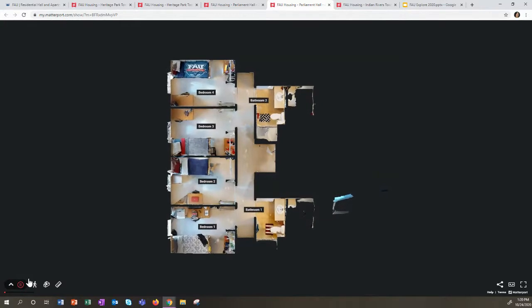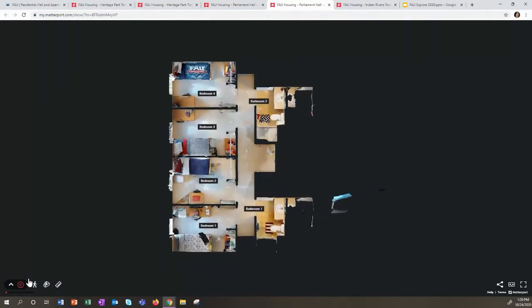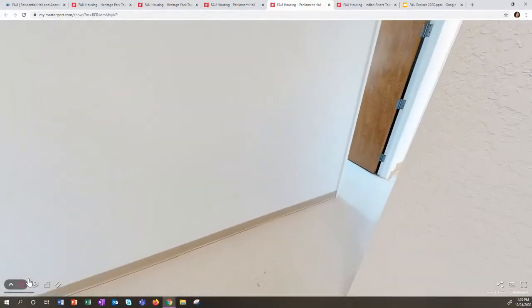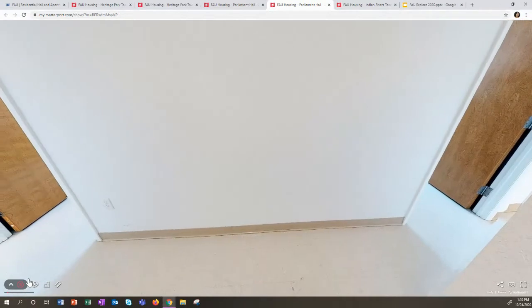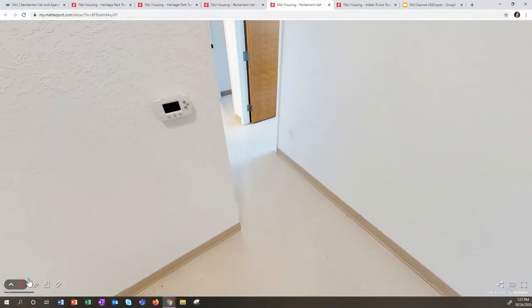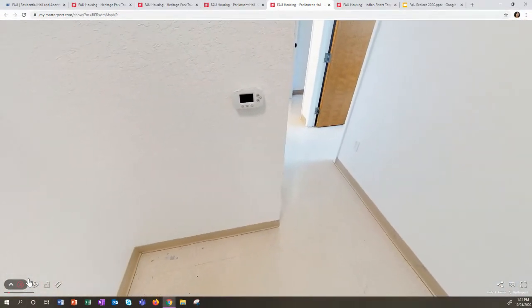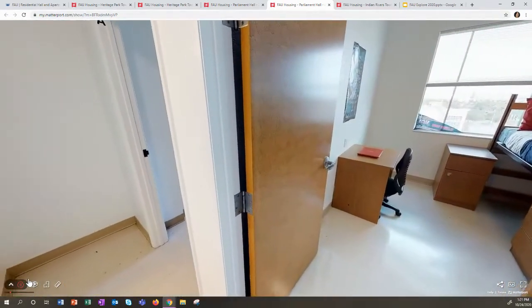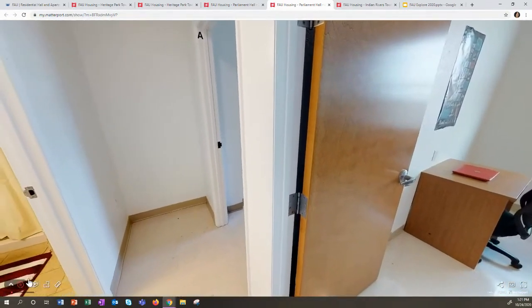So as you see the tour, I think a question that you may have is, how do I find a roommate or a suite mate? Now, you can request a roommate or a suite mate that you know personally, and that's always what we strongly encourage. We do strongly discourage finding roommates or suite mates through different social media platforms. You often don't know these individuals, and sometimes people are different than what they appear.